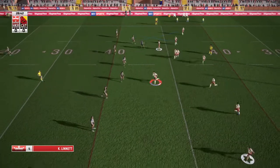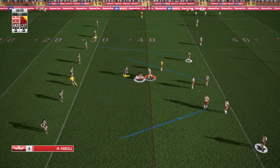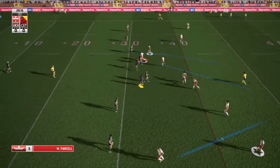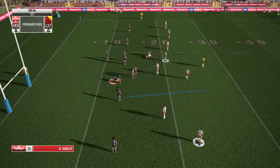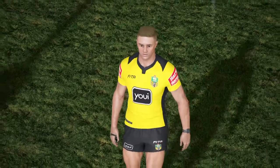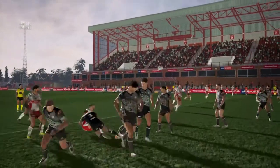Linnett runs from acting half, explodes through the tackle, running along, shut down in that tackle. And with a step, just galloping along, Parcell breaks through the line. They finally bring him down, passes it forward. No, they let them off the hook there. The coach would have been hoping his team would get over the line, but they made a dog's breakfast of it in the end.